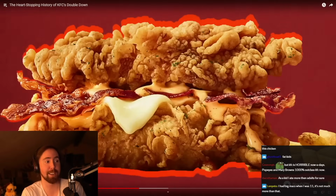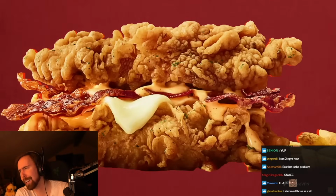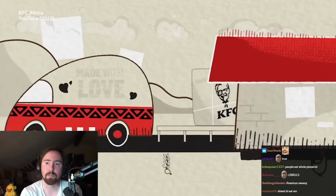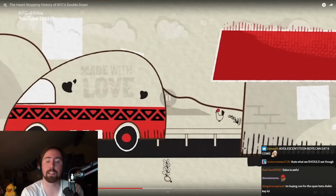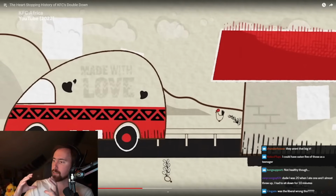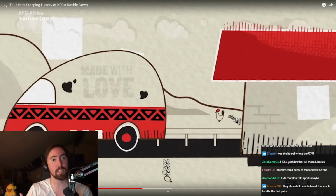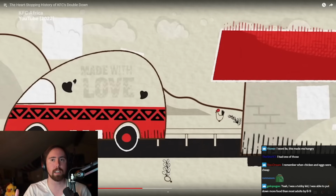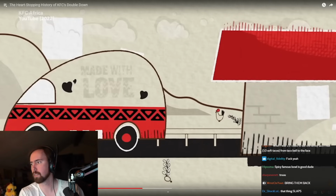Another theory is that people would be buying the Double Down not because it was good, but because it was a lot of food for a little money. This does make some sense. And that's also a good point, too. Like, the KFC Famous Bowl, that's a good deal. It's unironically a good deal. And there are some good deals in KFC.